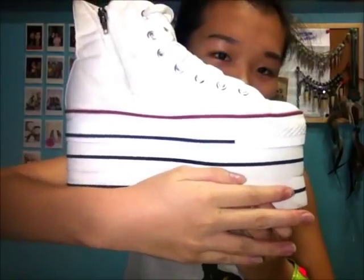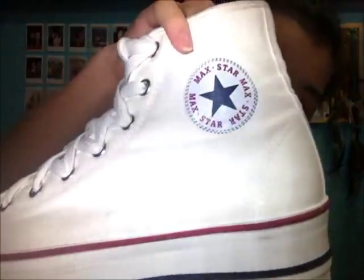Does it sound bad? I got this pair in pure white this time, and the previous pair that I got was just double platform. Now it's triple platform, and they call it the super double platform. So I guess it's pretty cute, right? Super double platforms, and they just have the same Maxstar logo over here.